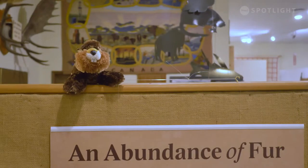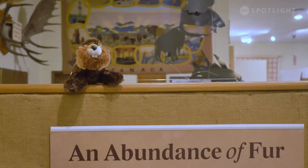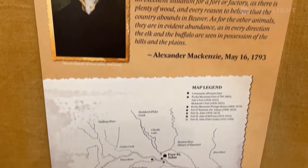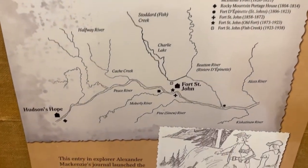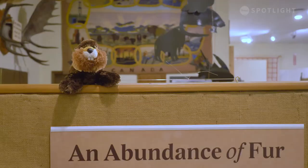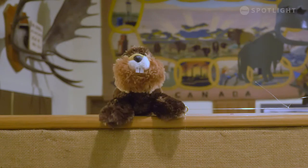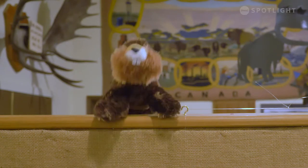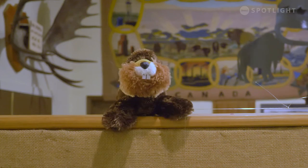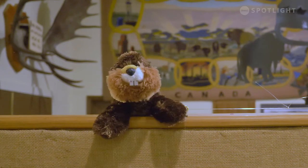In 1793, explorer Alexander Mackenzie canoed along the Peace River on his way to find a route to the Pacific Ocean. He noted that there were all sorts of animals here and wrote that this would be a great place for a fur trading fort. He even said, "There's every reason to believe that there's an abundance of beaver in this area." I thought that was pretty exciting until I found out they were turning beavers into hats.